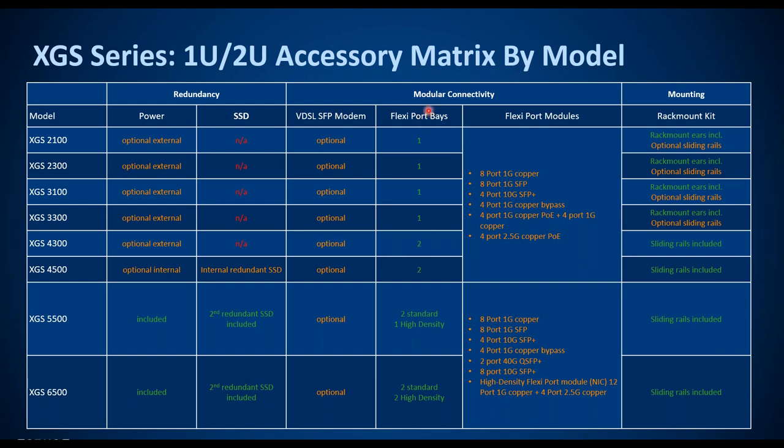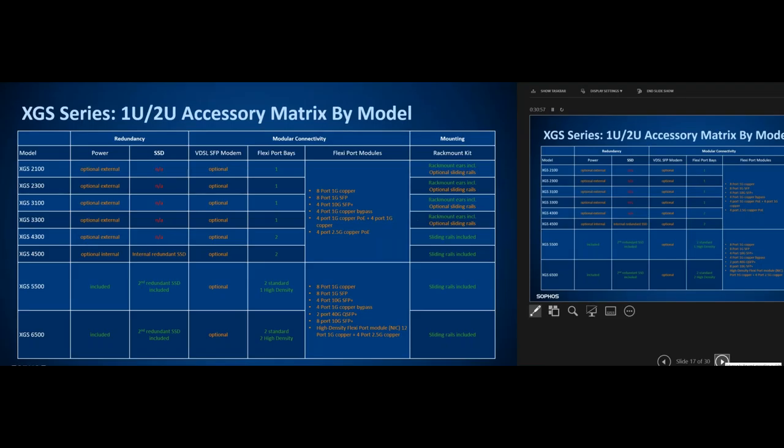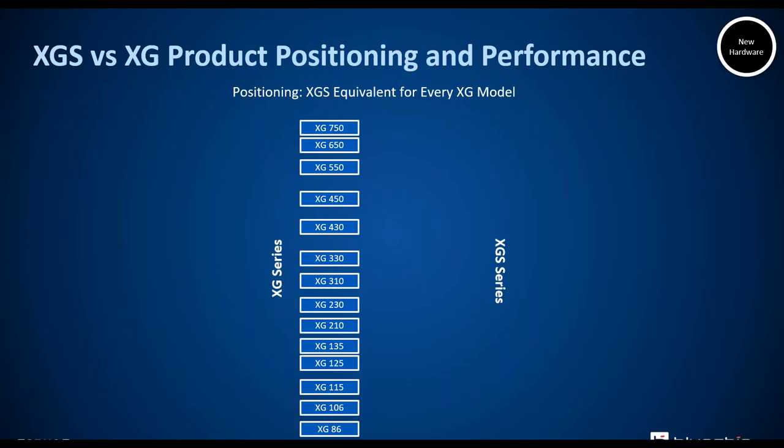So Sophos is here to serve every single business out there, whether it be small or enterprise. Okay, so that will be distributed at the end of the webinar, of course, and let's move on. People constantly ask me the question, how do you position an XG versus an XGS in terms of performance now? Are they the same?